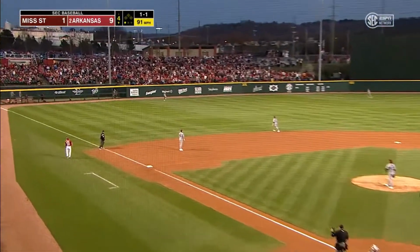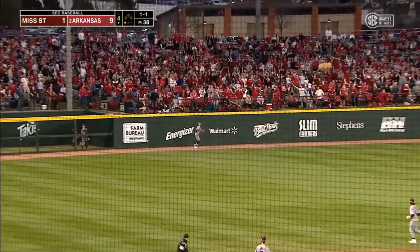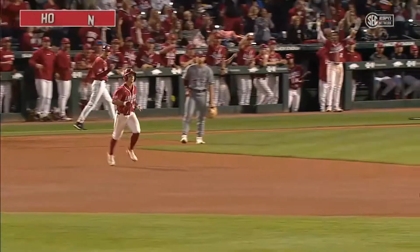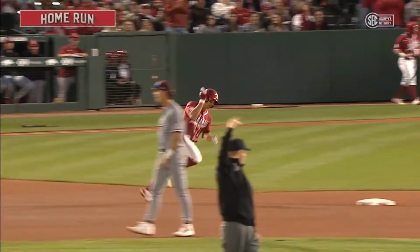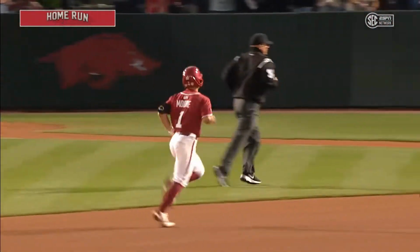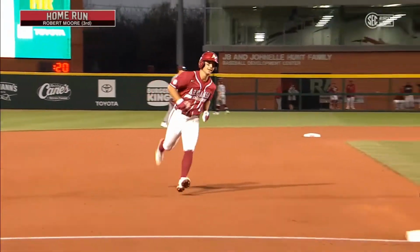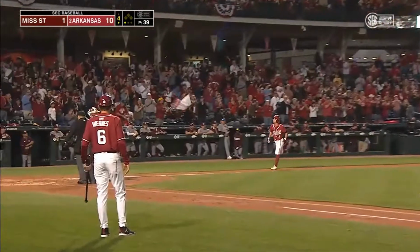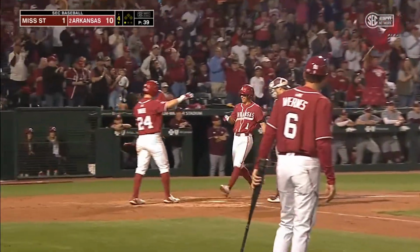Turns on this, towering fly ball. That's gone. Razorbacks go back to back here in the 4th. Lanzilli and Robert Moore. Third homer of the year for the third-year Razorback.